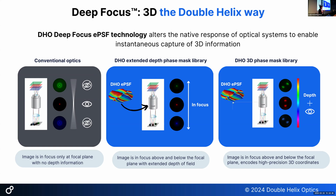And then we have our 3D phase mask, and this is where the double helix name came from. That's our original phase mask, where we actually will give you XYZ coordinate information for every point that you're looking at.